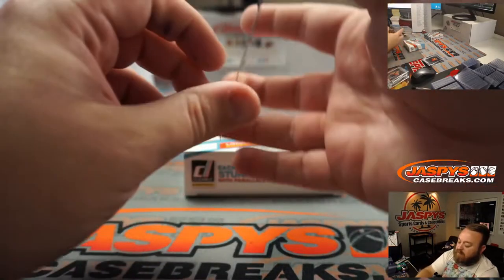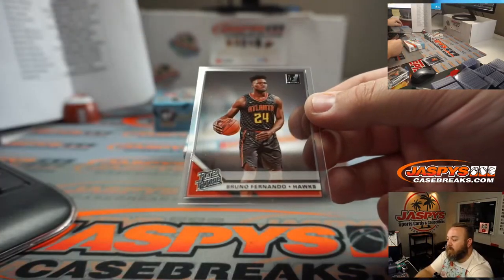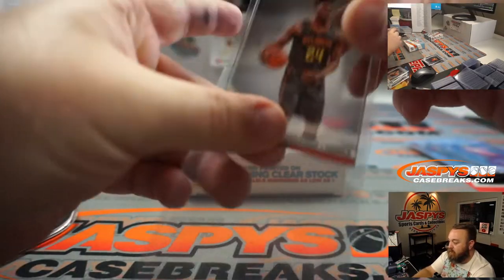And last card, box five. Bruno Fernando, rated rookie. The Hawks, Natalie Hill.